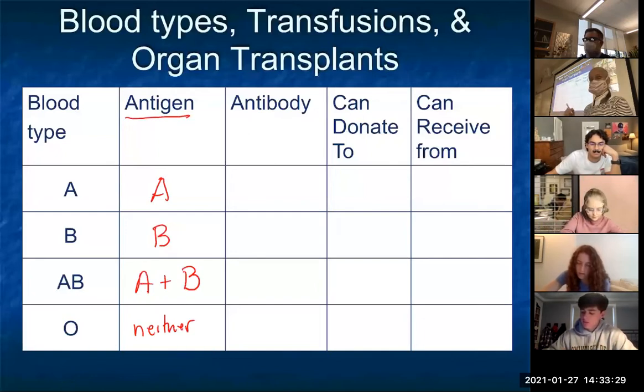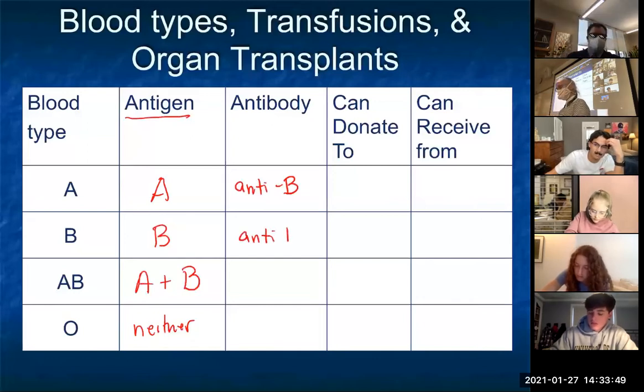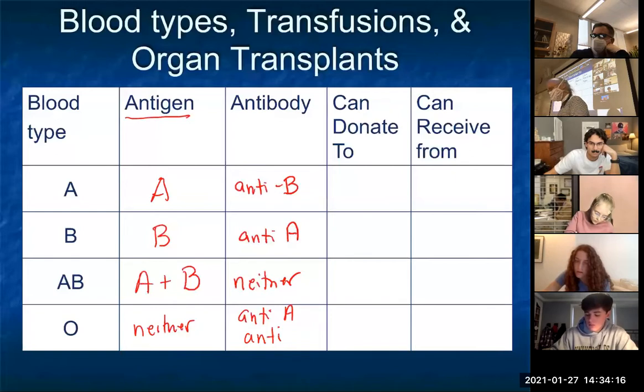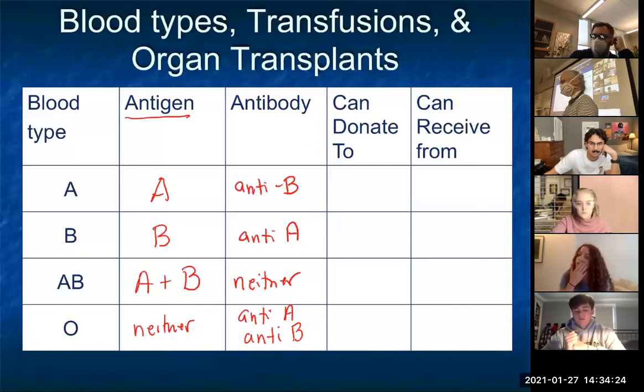Now, opposite to that, you're going to make antibody against any antigen that you don't have. So type A blood won't make anti-A, but it will make anti-B. If you're type B blood, you will make anti-A, at least if you're exposed to that blood type. If you're type AB, since you have both antigens on your cells, you're not going to make either of those antibodies. Oh, that's kind of nice. And then type O, you don't have any antigens on your cells, so you will make anti-A and anti-B.